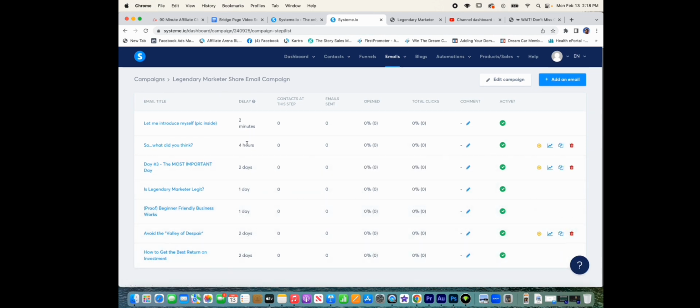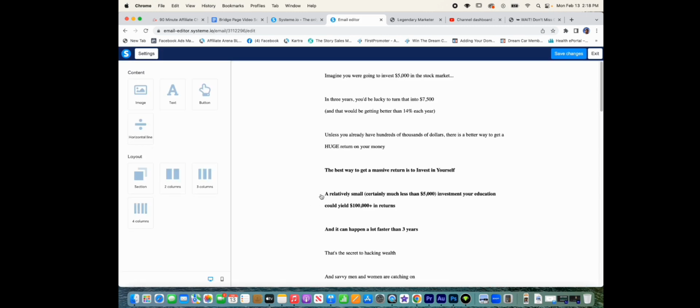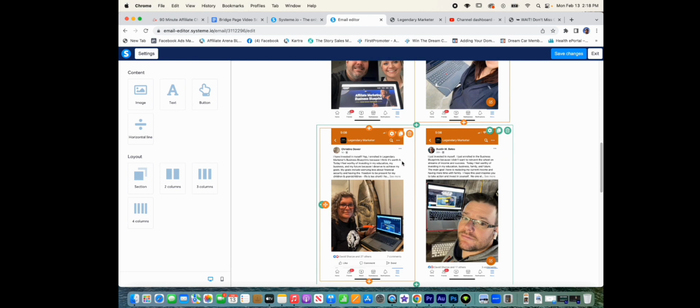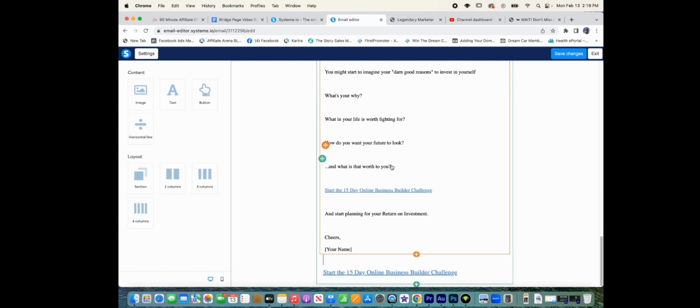And the last email, and you can see these kind of go 2 days apart, 1 day apart, 1 day apart, after 2 days, after 2 days. How to get the best return on investment. And this is where we're straight up telling them, like, hey, here's why you might want to invest in yourself. And I have all these screenshots of people who have invested in the blueprints, and it shows how happy they are and why they did it, and has their own personal reasons. And hopefully this is going to motivate them to take the next step, invest in the blueprints, and that's when you're going to earn the $1,000 to $1,300 commissions.